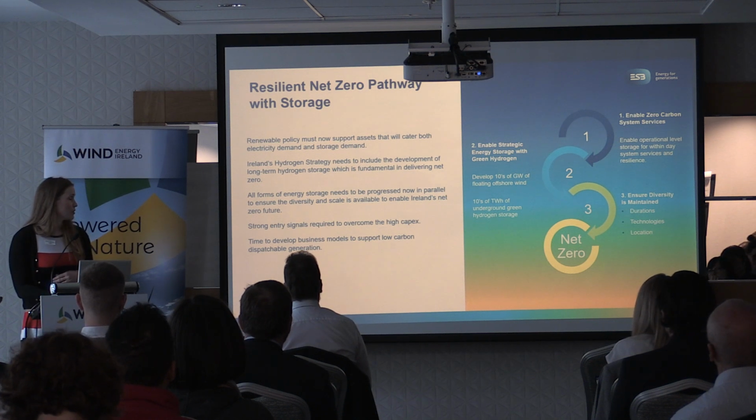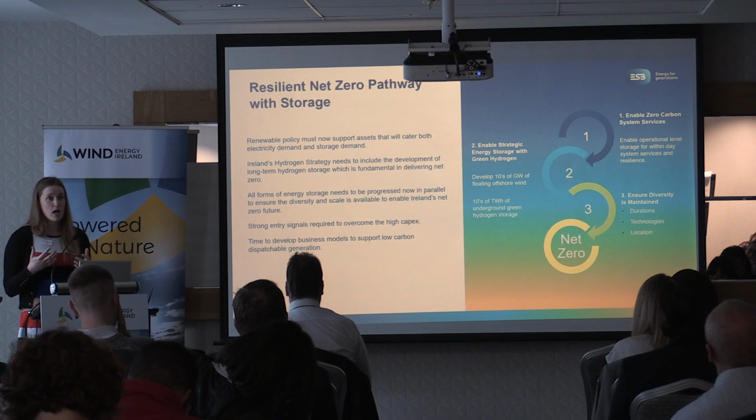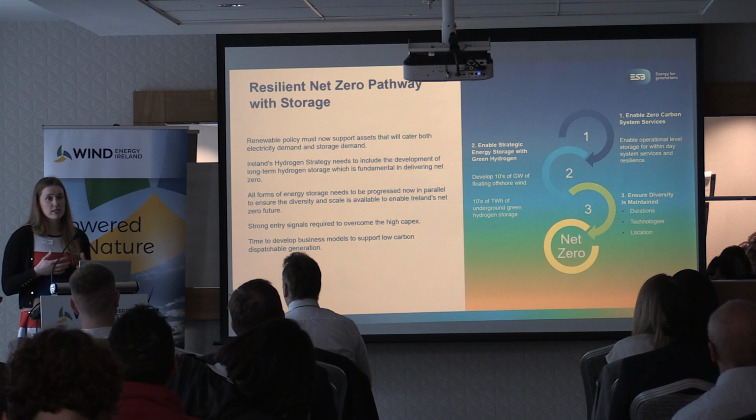And then in terms of getting these assets on the ground, they'll need strong energy signals. We need energy signals because of their high capex. We need to ensure the right market arrangements are there for them. And we need to start talking about developing those business models for the low carbon dispatchable generation as well.